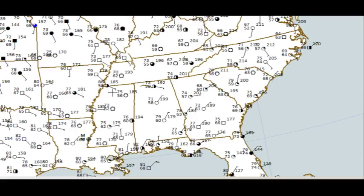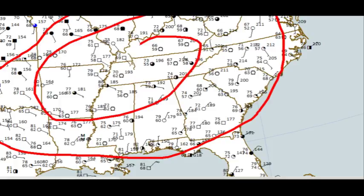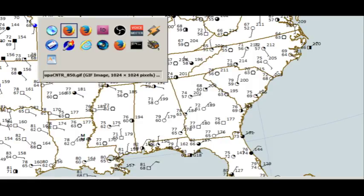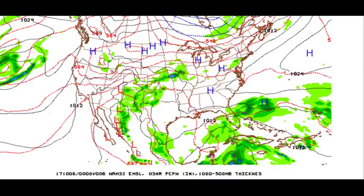Okay, so let's, I guess, maybe take a look at that system out in the Gulf. Tropical air pretty much covering most of the eastern U.S. right there, and then a little bit of Canadian polar air up in the northern plains there. So not much going on out in the Midwest. Okay, we do have, let me see if I can find that tab there.